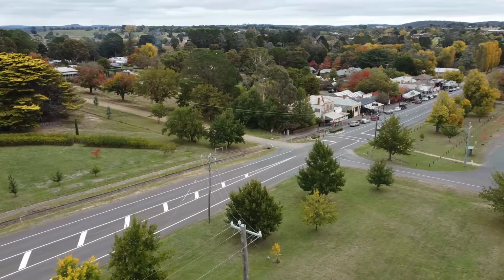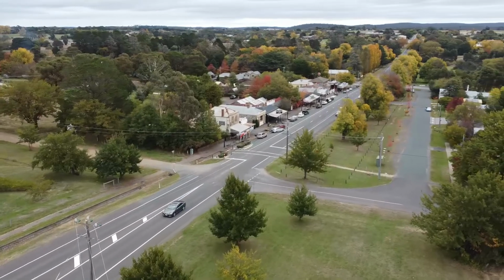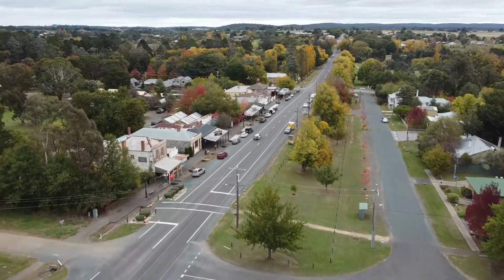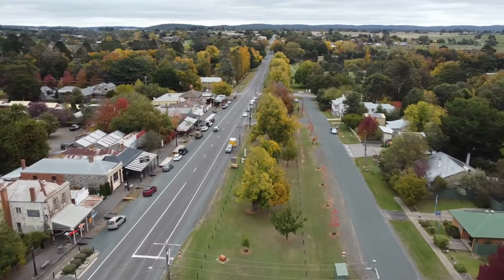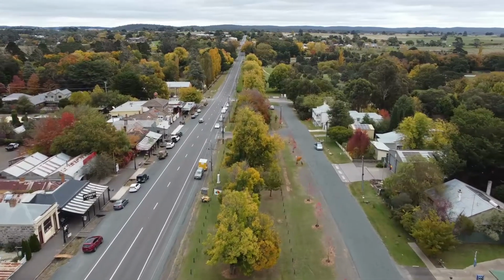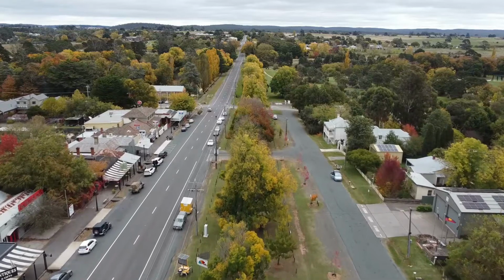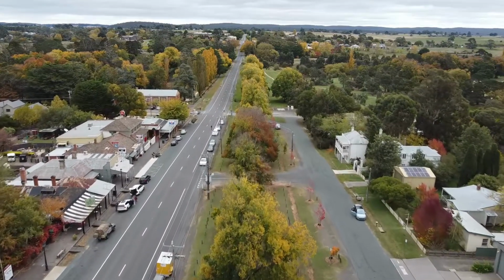You will find in this town there is quite a number of geese that have pretty much the right of way. I'd say there was at least 20 of them. Unfortunately, I couldn't catch them on the drone, but they will just cross the road and do what they want to do, which is what the good thing is, everyone pretty much slows down. It is a restricted speed zone through this small section of the town.